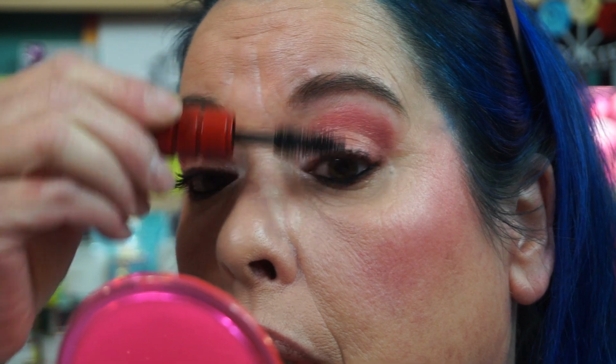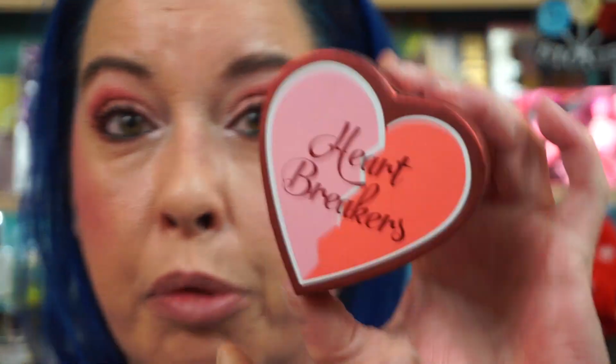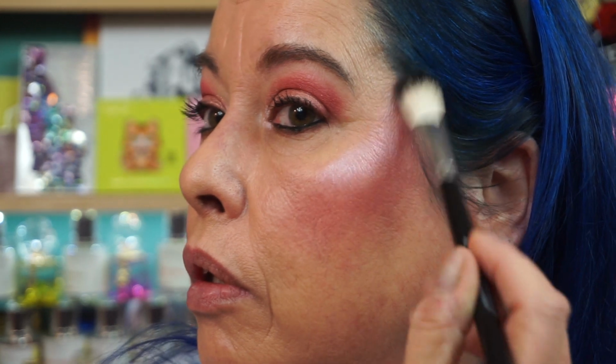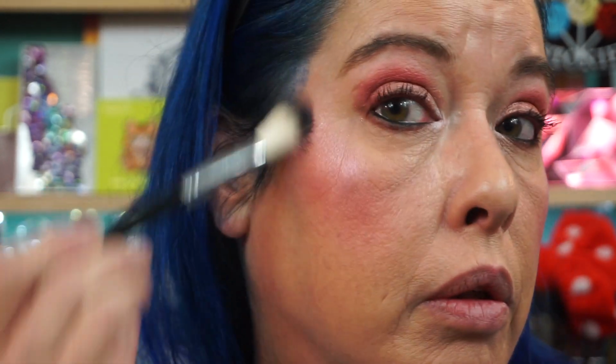Good enough. All right, well, we got you in close and personal. Make Up Revolution highlighter in Unique. This is the Heartbreakers. So you get a little pinky gold. I'm just going to stay on the pink side. That's all I need is the pink side, because the whiter side's really light.